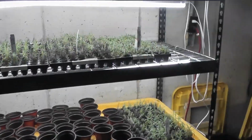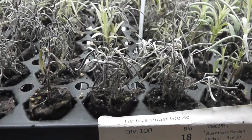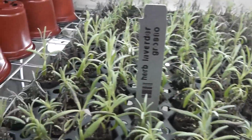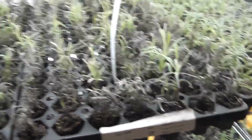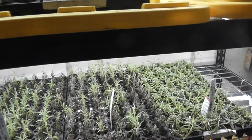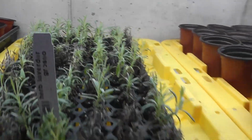So, my lavender plants, being in these little 1-inch things, pretty much are kicking the bucket. You've got some live ones, see all these dead ones over here, this dead one here. So I've probably lost about half. That's $400, ladies and gentlemen, in lavender plants that I lost.